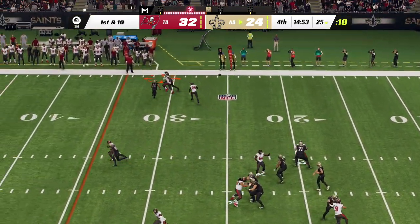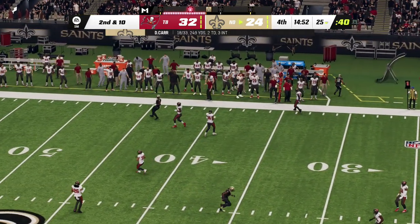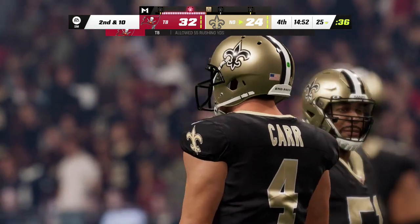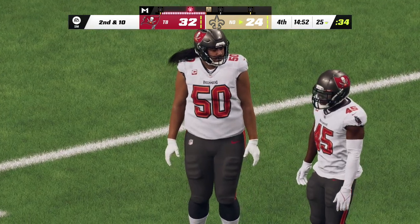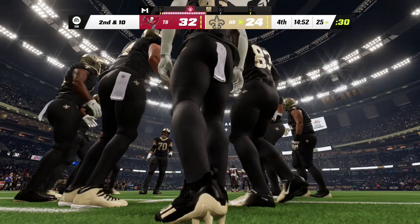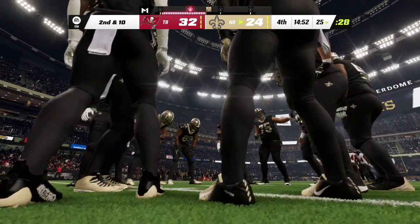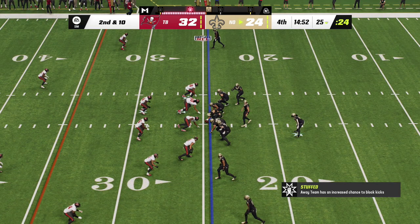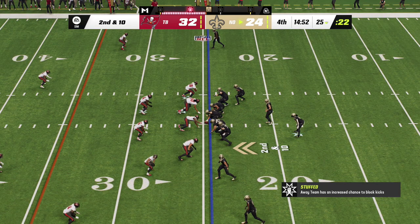On first down, Carr. And his throw is incomplete. Had an open man that time, but ended up putting a little too much heat on it, don't you think, partner? Absolutely. Just needed a touch more air under it. Instead, he fired an absolute bullet. Now Carr, after the incomplete pass, brings him up 2nd and 10.